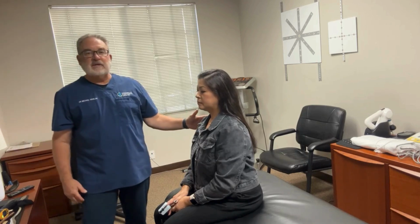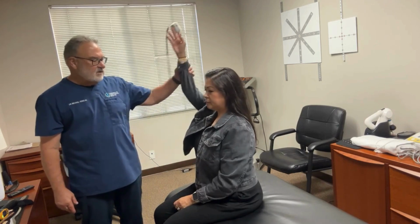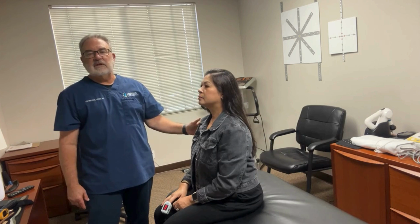And then I talked about excess sweating. As I'm examining the patient, some people get a little nervous, but we just have them lift up their arms. We make sure there's not a lot of sweat underneath there and not perspiring excessively.